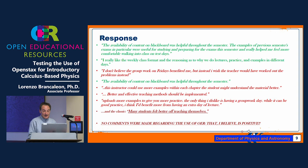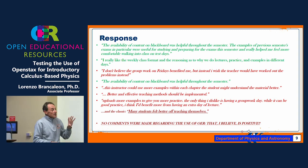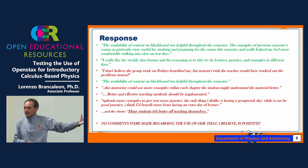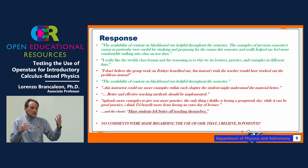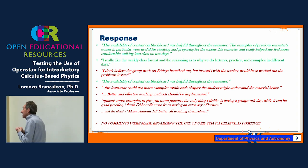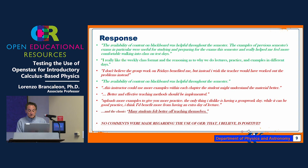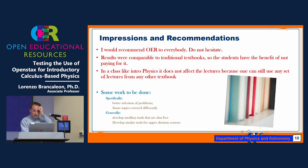for any other class. In terms of the response of the students, I just posted that for your own amusement. But the reality is that there wasn't a single comment in all the comments that I received from the students that commented on using OpenStax. Now, it could be a bad thing, which we all know, students never open a book, so it doesn't matter which book you're actually adopting. But the other thing is that it clearly didn't affect them, right? So I thought that was also positive.